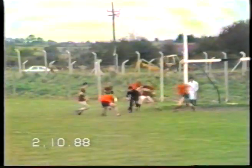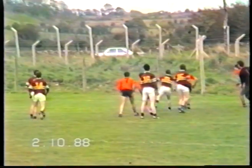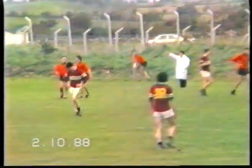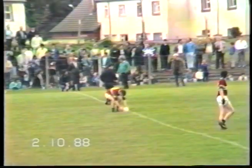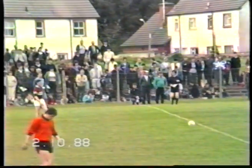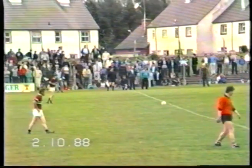About 45 yards out. Ger Gibbons tries to fist in. Oh, exciting stuff this as the fullback comes away with it. It goes out over the end line. Off Tommy Caulfield, 45 for Shrule. Unfortunately, it didn't come off that time. That is what Shrule would have needed because they are 5 points behind. They certainly could do with a goal at this stage. With only 4 3/4 minutes or so remaining now.